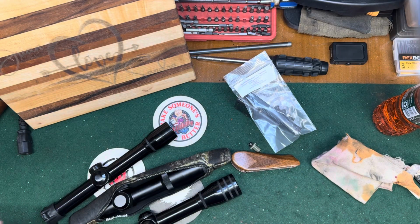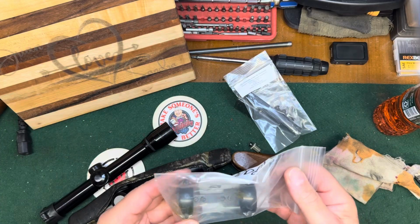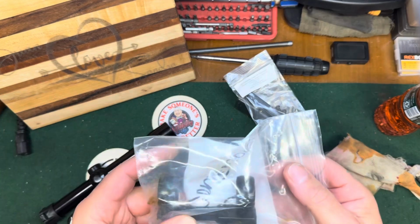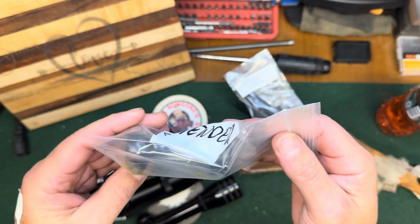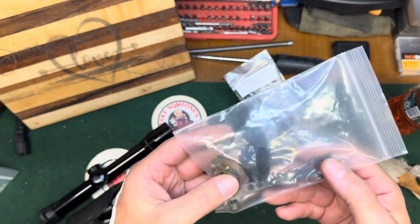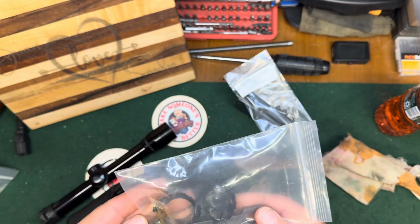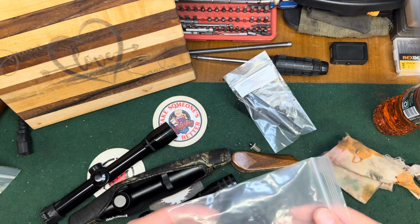And do some housekeeping here. We got more choices. I've got a couple of bases. So this is the Leupold. This is a Leupold base. This is a nice base. This is a Burris base. I'm really thinking of using this one. It's just a nice base.